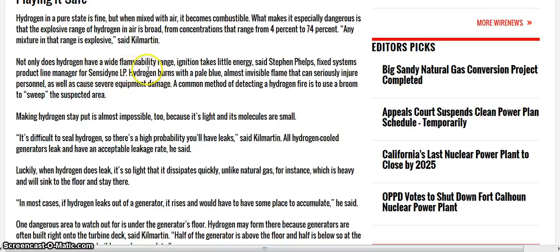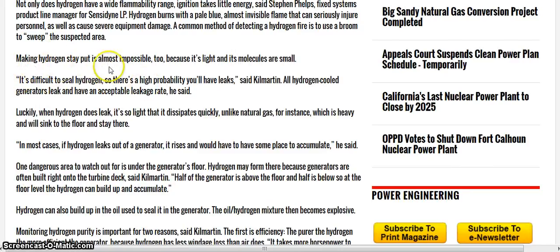Not only does hydrogen have a wide flammability range, ignition takes little energy, said Stephen Phillips, product line manager for Sensodyne LP. Hydrogen burns with a pale blue, almost invisible flame that can seriously injure personnel as well as cause serious equipment damage. A common method of detecting a hydrogen fire is to use a broom to sweep the suspected area. Making hydrogen stay put is almost impossible too because it is light and molecules are small. It is difficult to seal hydrogen, so there is a high probability you will have leaks. All hydrogen-cooled generators leak and have an acceptable leakage rate.